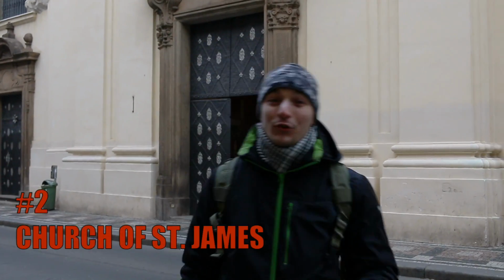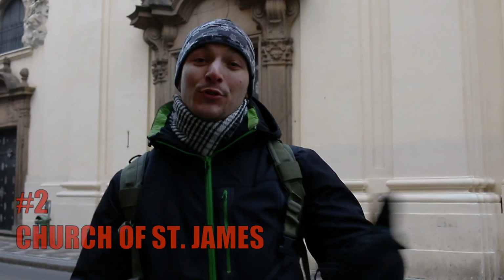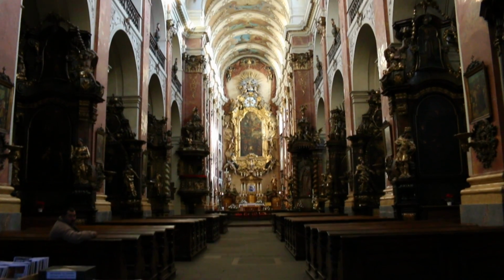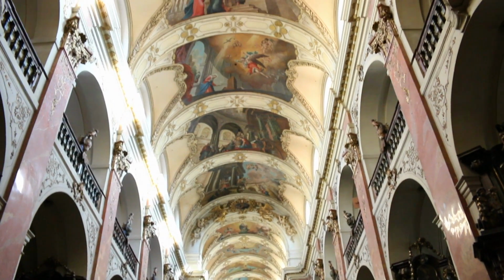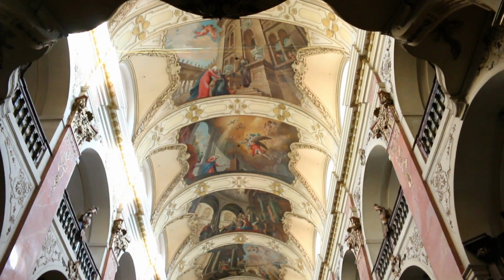Number 2, the Church of St. James. Even though nowadays it's a church overlooked by many, the Church of St. James belongs to one of the most beautiful churches of the Old Town. Its history dates back till the very beginning of 14th century, but nowadays it's known as one of the most amazing Baroque churches you can find here.